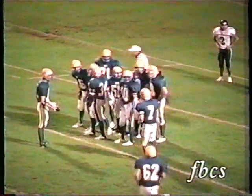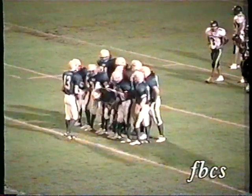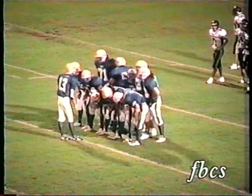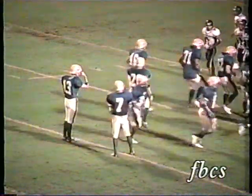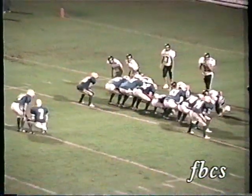You could just tell the intensity was there. Nice play there by Lee, and it was all his second effort running over Matt Mesh about 2 feet from the goal line. He was able to just keep his feet pumping and moving, push Mesh out of the way for the touchdown.